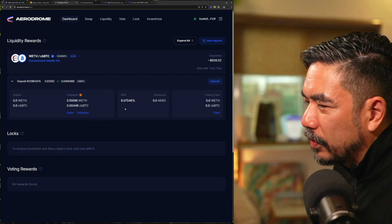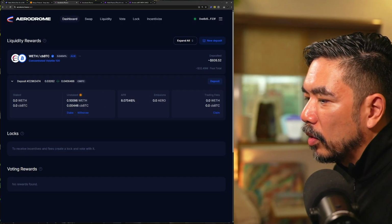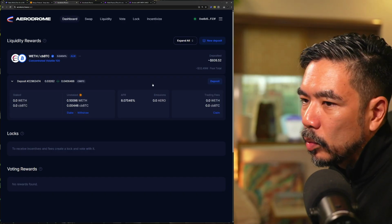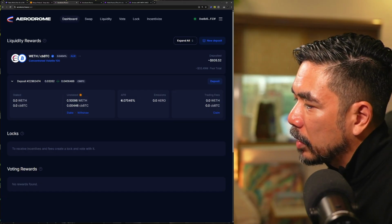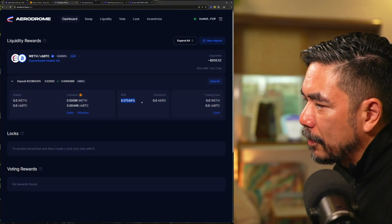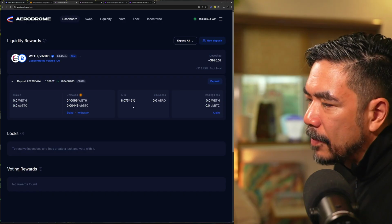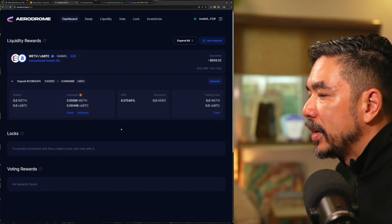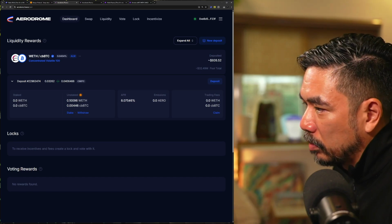You can just ignore these APR estimates. They're very all over the place. I've been using the ETH BTC pool for quite some time now, and I can tell you that it's actually much closer to about 30 to 50% APR on average. This is kind of like a one-off thing. When you see it do single digits like that, it's just because there's not a lot of trading volume at that particular moment in time. It doesn't actually mean that that's all you're gonna get.